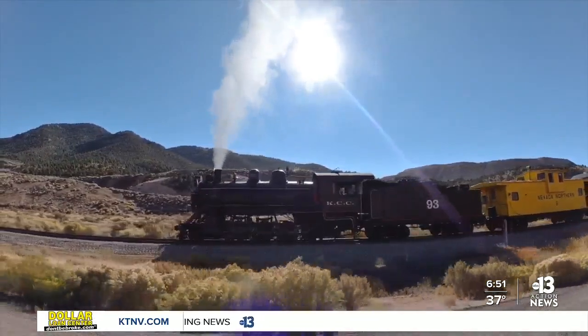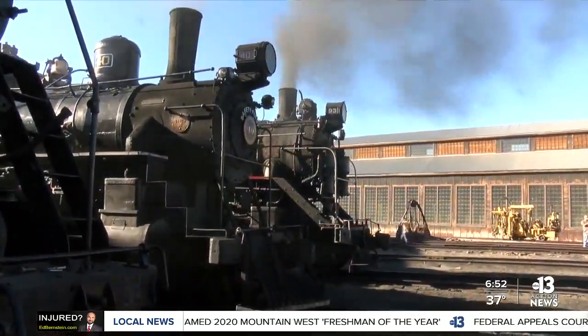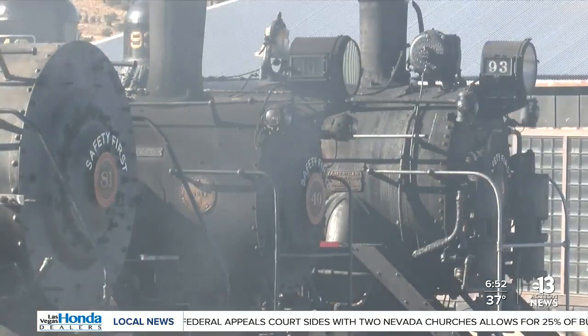Some museums have a feel that they're sterile, they're clean, don't touch this. Yeah, we're definitely not that. Everything's dirty, it's grimy, it's just like a working railroad would be. And so the curators of this gritty museum all gather to mark a first, sounding off the whistles of all 3 locomotives at once.